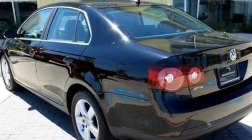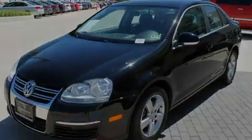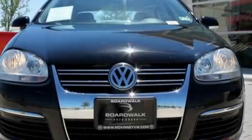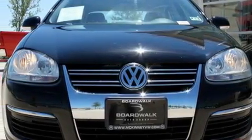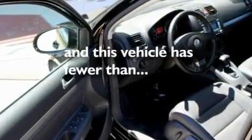Its top features include a sunroof, heated seats, cruise control, a premium audio system, a leather-wrapped steering wheel, a locking differential, heated washer fluid, a low tire pressure indicator, air conditioning, and this vehicle has less than 17,000 miles.